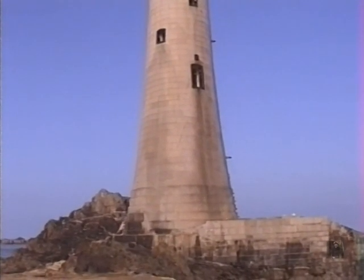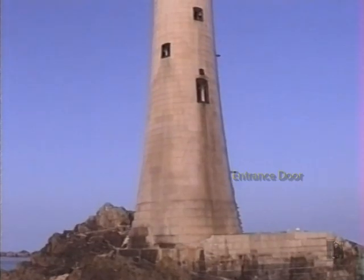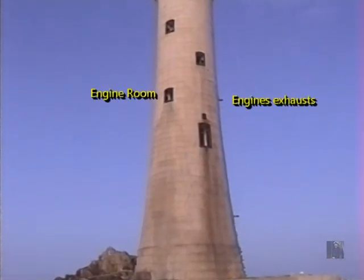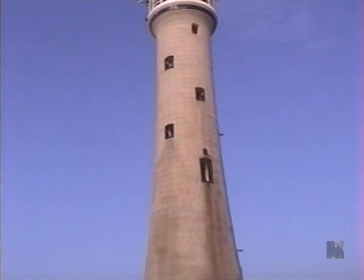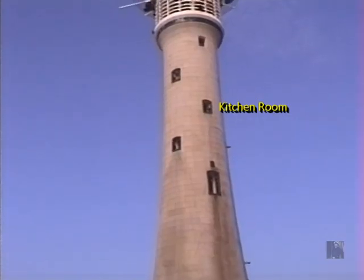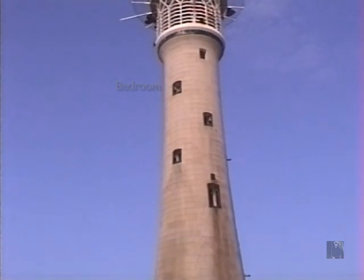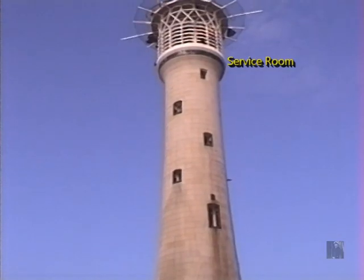Door at the bottom, just to the right with the pole stuck out and the steps, that's the entrance. Just above that, with a black box above it, that's the winch room window. The one to the left, just above the winch room, that's the engine room with all the stains from the engine. Then the one just above that, that's the window directly opposite the kitchen room door, which is also the living room. Then the one to the left of that, just above, that's the bedroom window, my bedroom window. And the one above that, that's the service room. And of course there's the lantern.